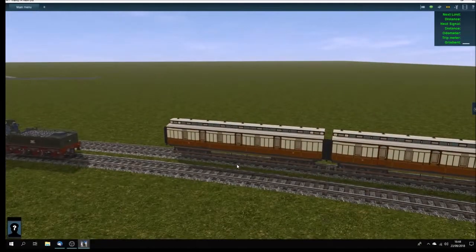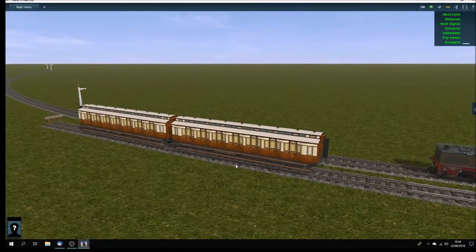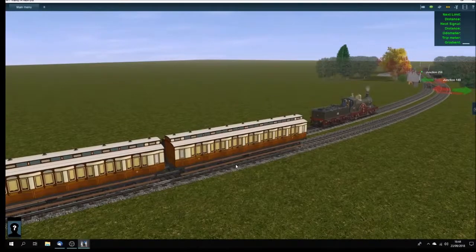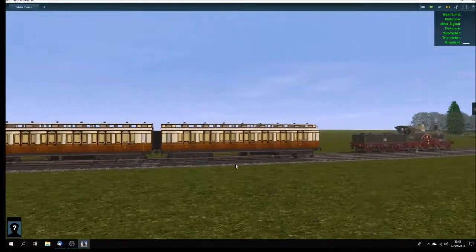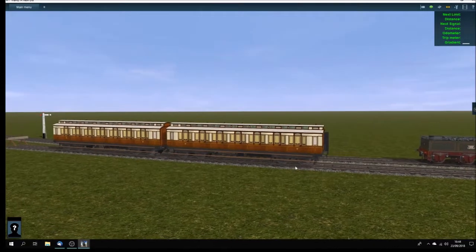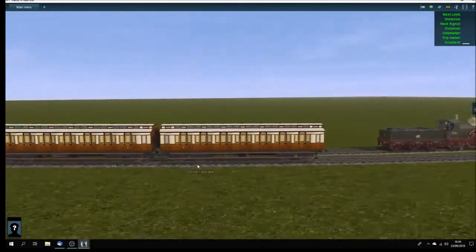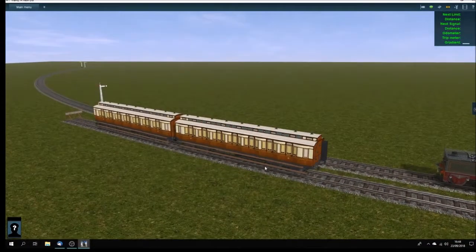Should be releasing those, I would say, in about 3 or 4 weeks, once all the testing has been done as far as I can. There's always glitches turn up. They're using the 6'4" bogie, the early Churchward bogie, which is on most of this early clerestory stock. So an unusual addition, I think, to the fleet, and one which you might like to consider adding.